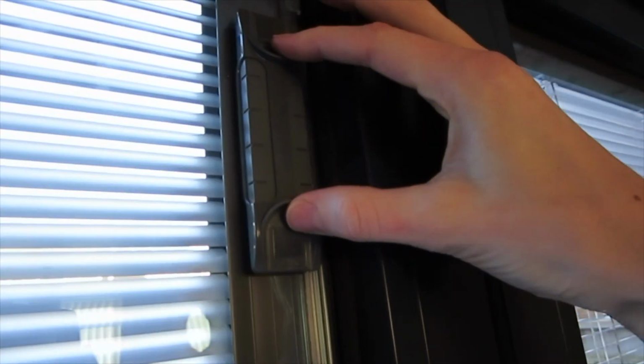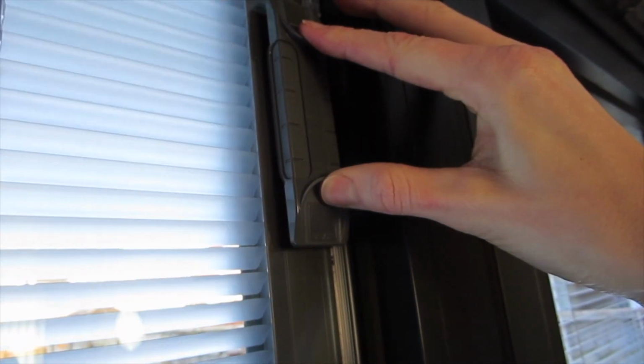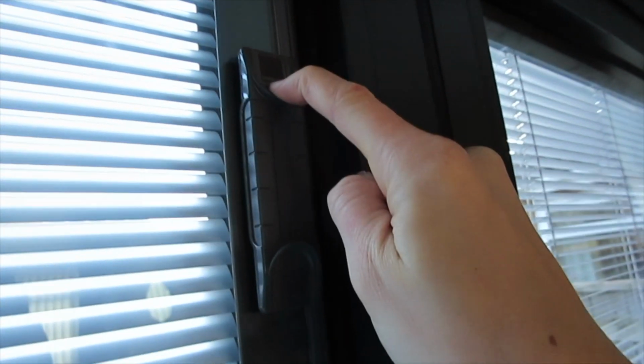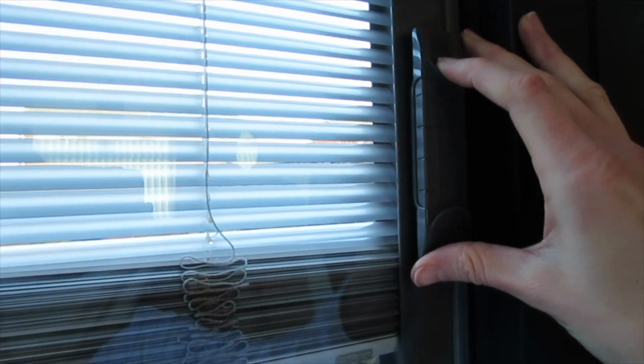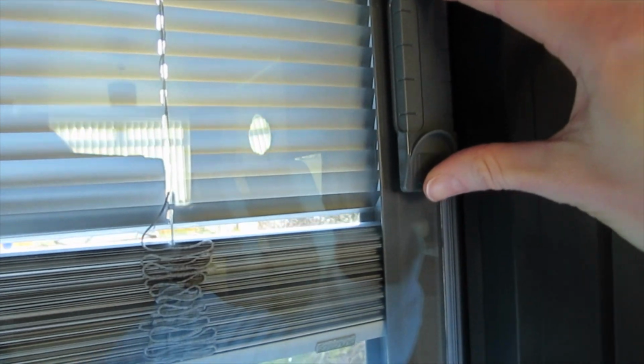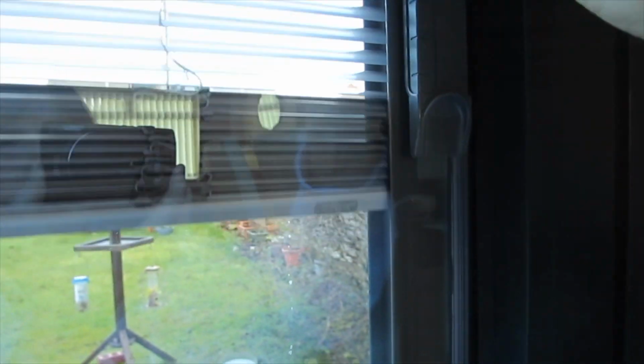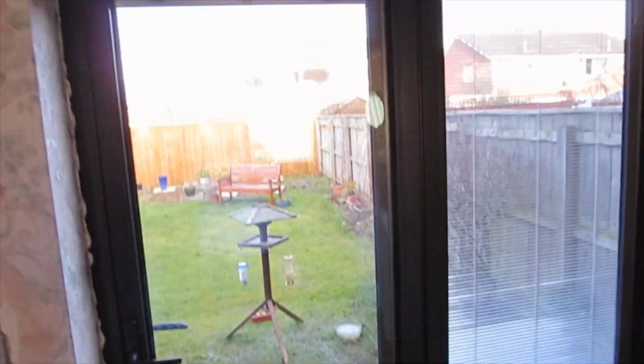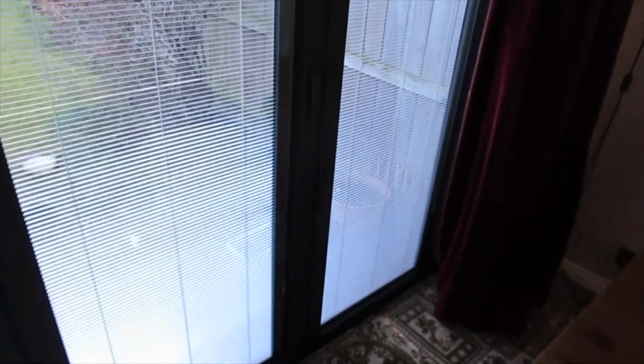So if I move this slowly, you can see I tilt the blinds. If I move it, I tilt it all the way down and then push it. It opens the blinds. Again, if I want them half open, I can tilt them. I open them all the way. And I'll do that with the other ones.